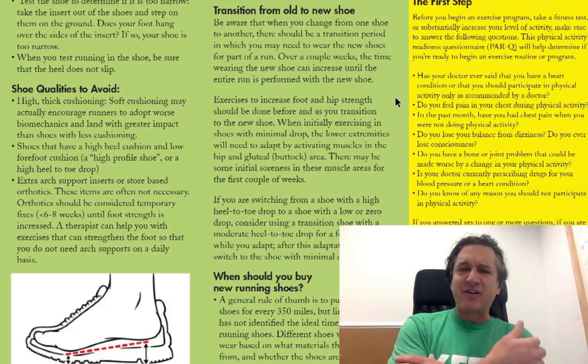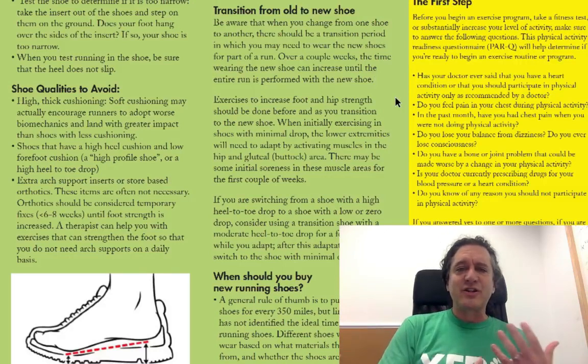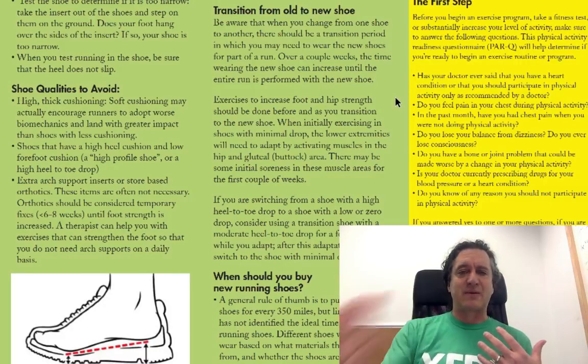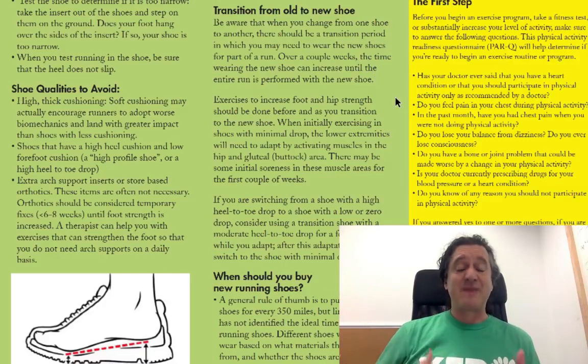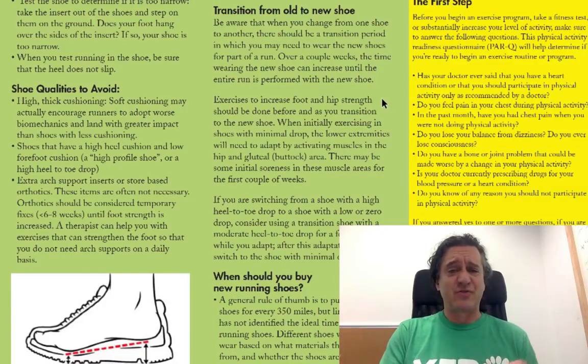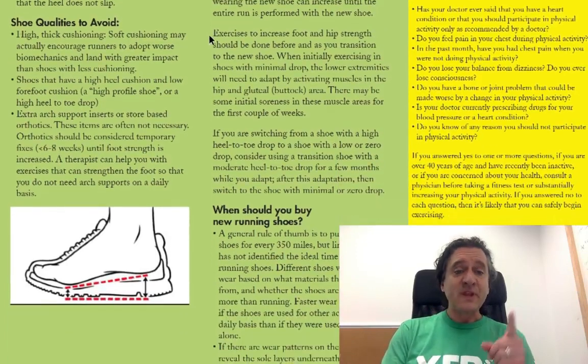It's like going to the gym after your arm comes out of the cast. You don't go to the gym immediately and just do 6 hours of bicep curls. You do a little bit with a little bit of weight, and over time you add weight, you add reps, you add more intensity. Same thing when you're switching to a shoe, like what the ACSM is describing, or any shoe really, but especially what they're describing.